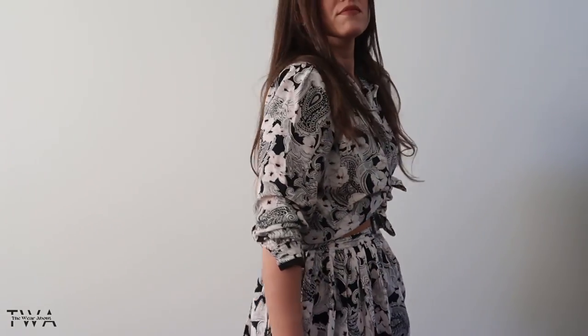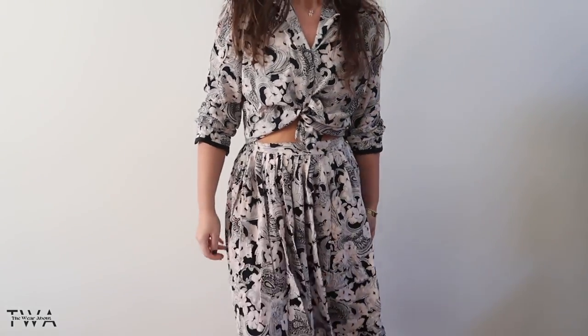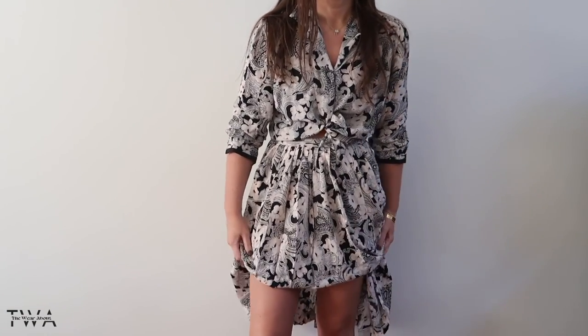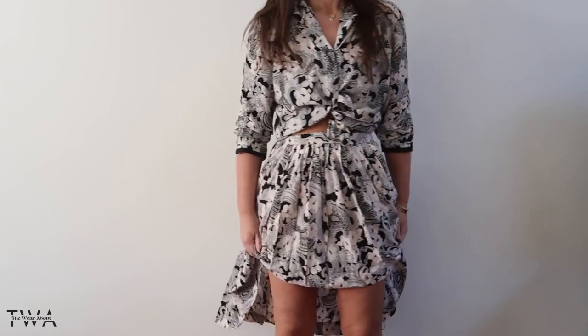It was a two-piece set. Here I tied the shirt. I could think about what to do with it, either cropping it or just tying it. It's a button-down shirt. I could push up the sleeves, anything I want. And of course, the skirt is long, but I'm actually going to be cropping it.